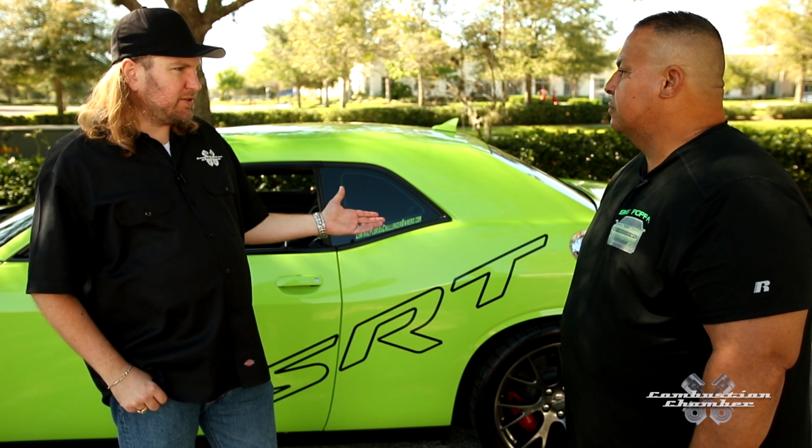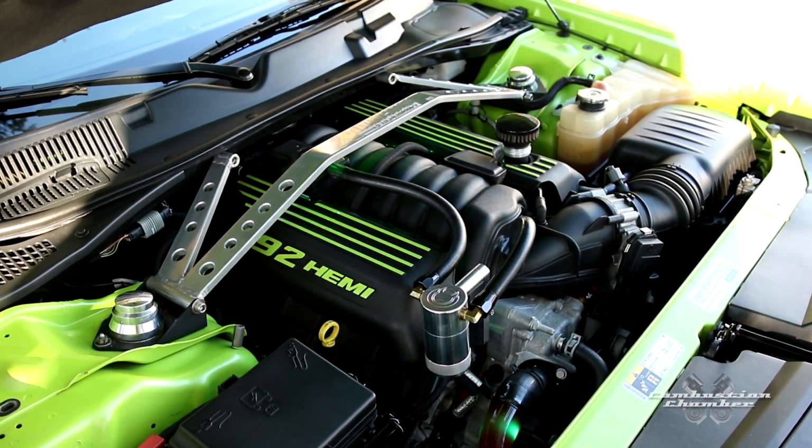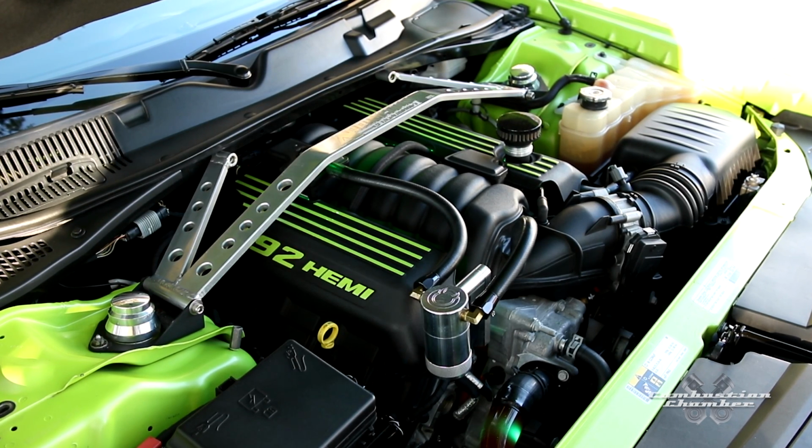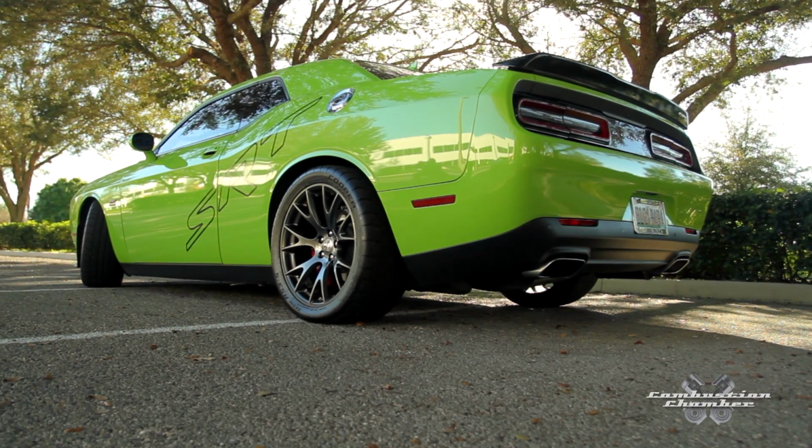Now this car is far from stock. Can you tell us what you've done to the drivetrain? Well, it's very powerful as it is. 485 horsepower, 650 pounds of torque. Done a few modifications to the exhaust.